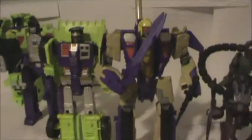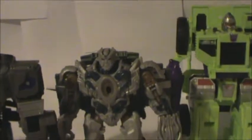And here's the Generations Blitzwing, who's a triple changer. Here's Dark of the Moon Shockwave with his gun arm. Here's Dark of the Moon Megatron. And here's Combiner Wars Motormaster. I'm going to be getting Onslaught hopefully soon. Here is Galvatron from Age of Extinction. This is Combiner Wars Long Haul. This is Combiner Wars Bone Crusher. And last, we have Combiner Wars Hook.